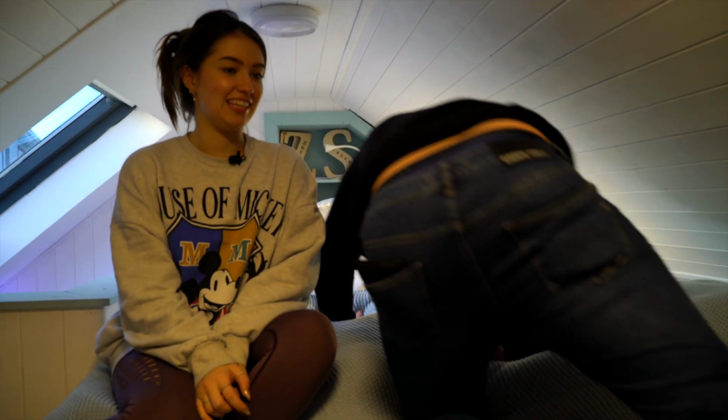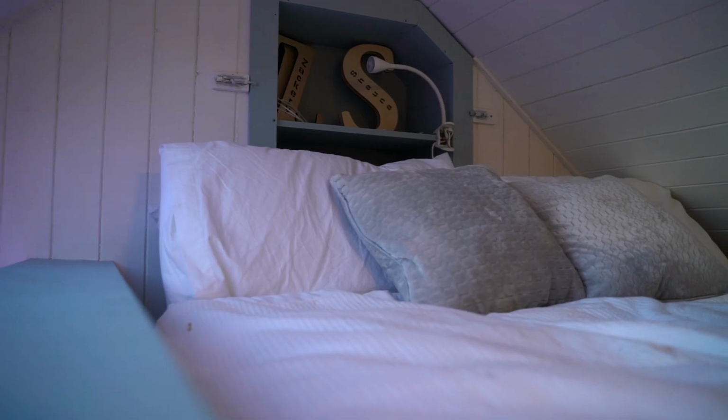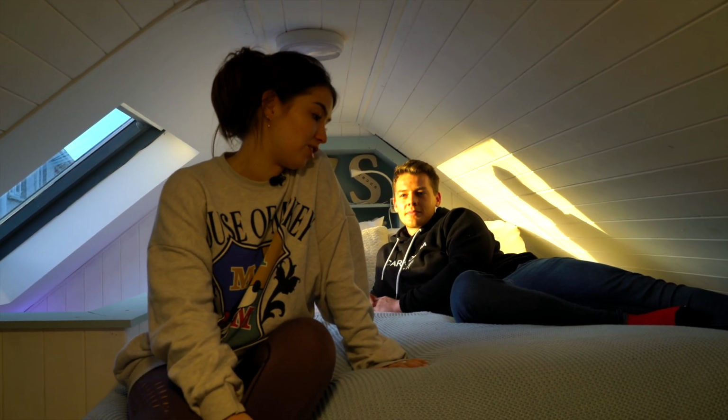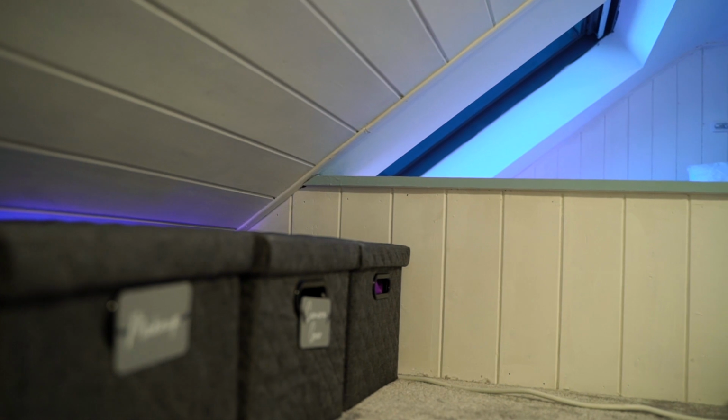So this is the upstairs, and this is probably my favorite spot in the whole place. It's so chill. Obviously we have our bed, and you guys saw in the last one us opening it and testing out the Emma mattress for the first time, and I can confirm it is phenomenal. Absolutely phenomenal. The puppy's barking. We just have it on the floor. Don't know if you're meant to do that, but hey, we're not going to die. And it's super comfy.